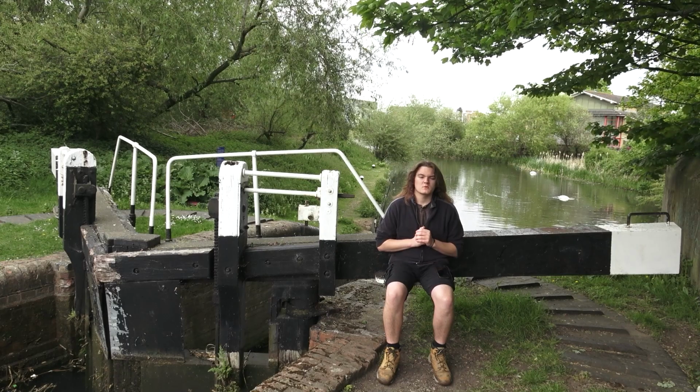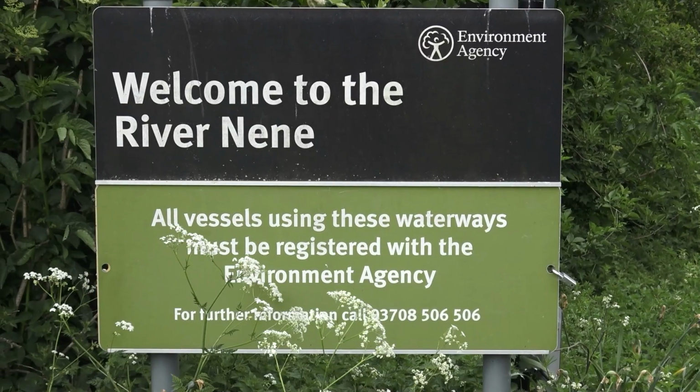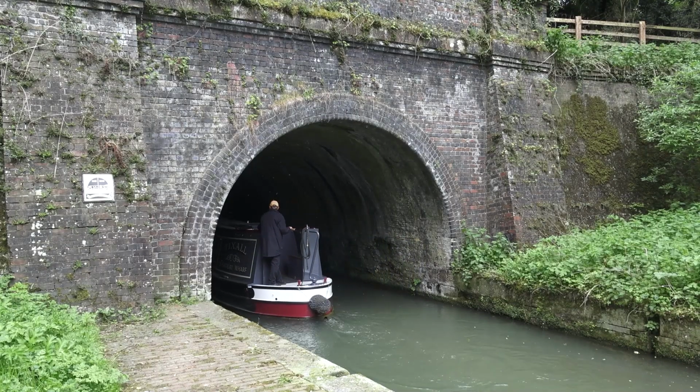As the canal passes through Northampton, it splits at the Gated Marina, becoming the Northampton Arm, which is a 4.8-mile stretch with 17 locks. This arm connects the Grand Union to the River Nene. The main route, however, continues through the country until it reaches Blisworth, home of the famous Blisworth Tunnel.